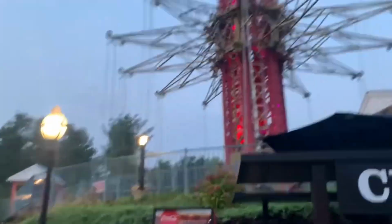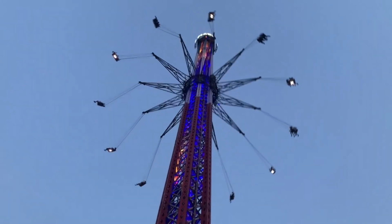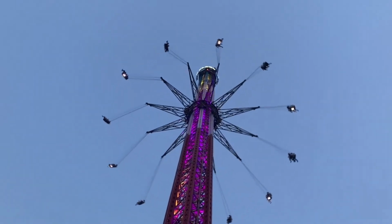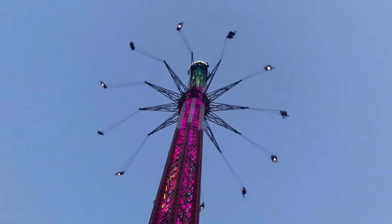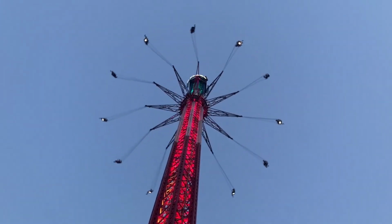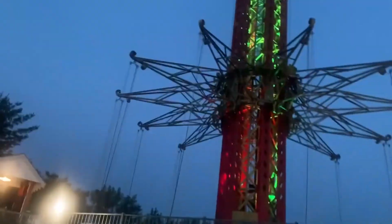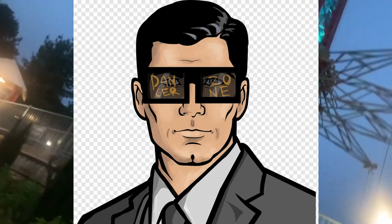I haven't ridden this one yet. Last ride of the day on the big tower thingy, so I can show off another attraction. It's kind of like Windseeker, but it's on the whole chain link, so it's more like traditional rides, and it uses the exact same music apparently. So I lied about using the same music, because I just got freaking Danger Zone on this thing. Archer joke right here, Danger Zone.